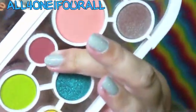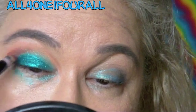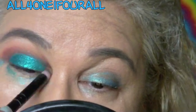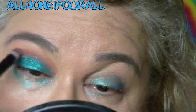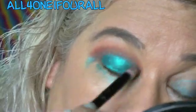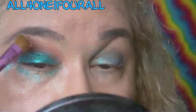And then I'm going to go into this color right here for the contour color. And this one's called Young Blood. Very nice. I'm gonna go into this pretty peach right here. It's called Elevate. I'm gonna use that as the highlight color.